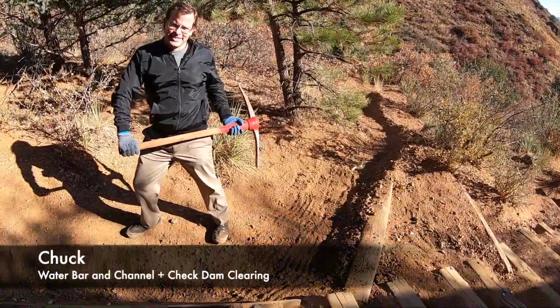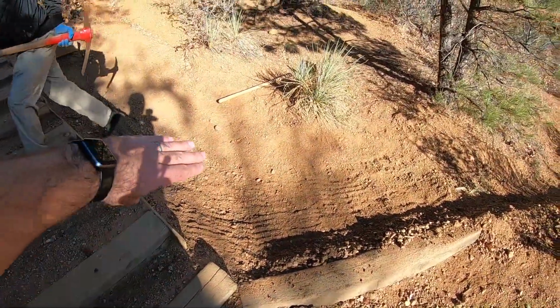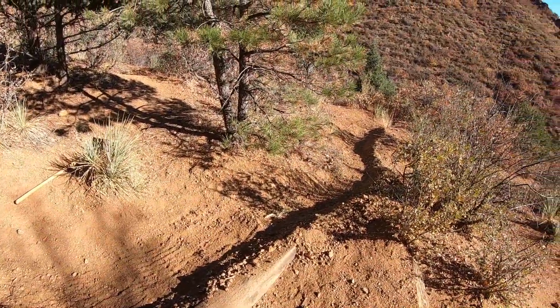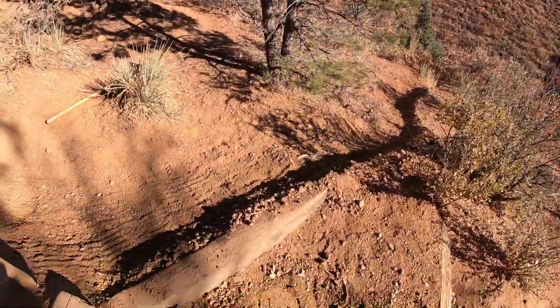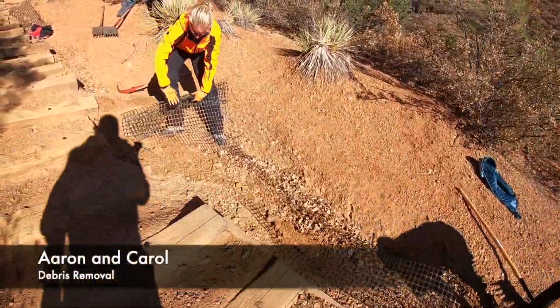All right, we have Chuck here. He's working on a water channel. In this location, he's gonna be lowering the ground 3 or 4 inches more, and it's gonna divert the water all the way out. He's doing a great job, working fast. Good job, Chuck. And here we have Aaron and Carol removing debris on the side of the incline.